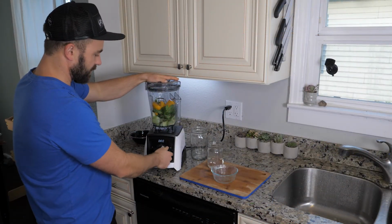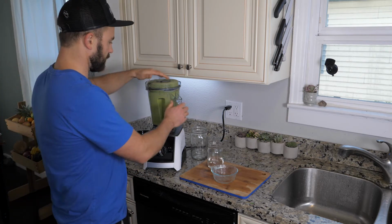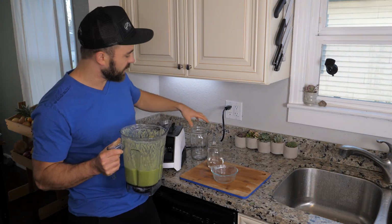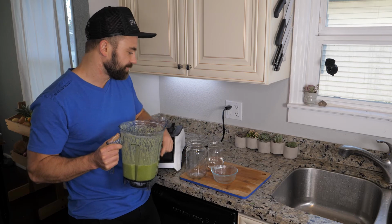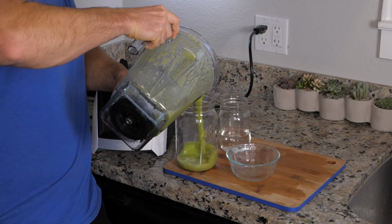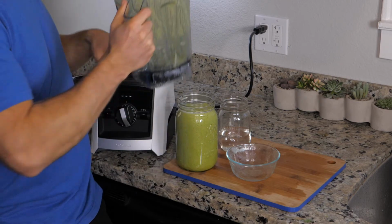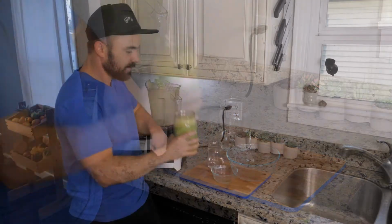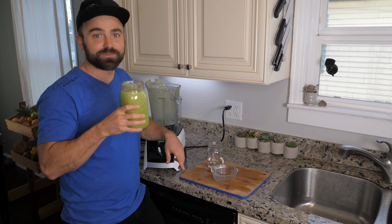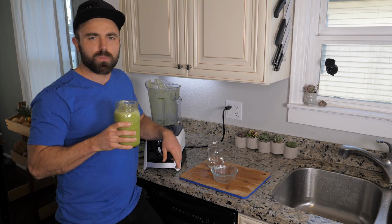And now we blend. Just like with the previous smoothie, I tend to underblend this one because it's kind of like a honeydew colada. Wowza, that smells delicious. Heck yeah. Yum.